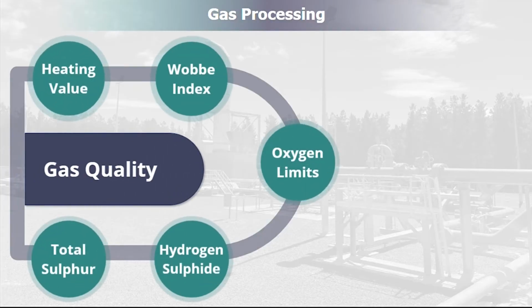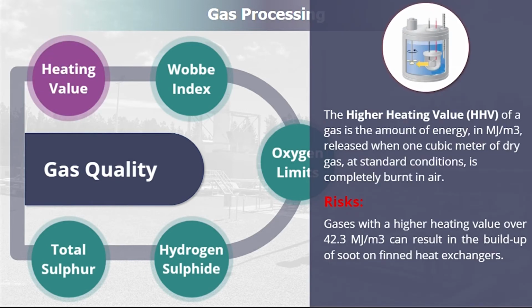Natural gas is processed to achieve pipeline quality dry natural gas. Gas quality is most commonly described based on the measurements taken of the heating value, Wobbe index, oxygen levels, hydrogen sulfide concentration, total sulfur, and so on. The higher heating value, HHV, of a gas is the amount of energy in megajoules per cubic metre released when 1 cubic metre of dry gas at standard conditions is completely burnt in air.